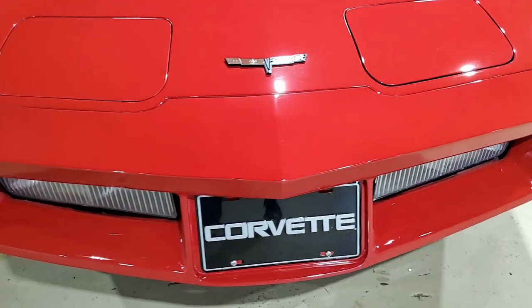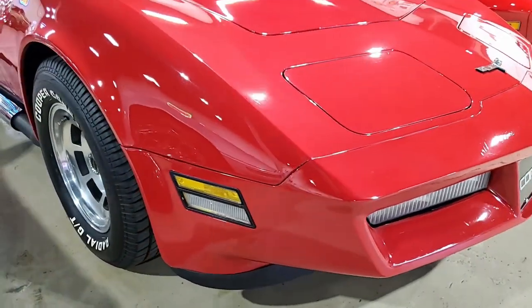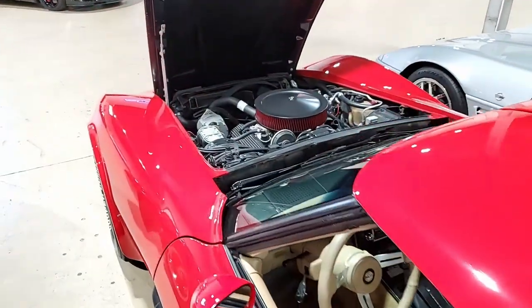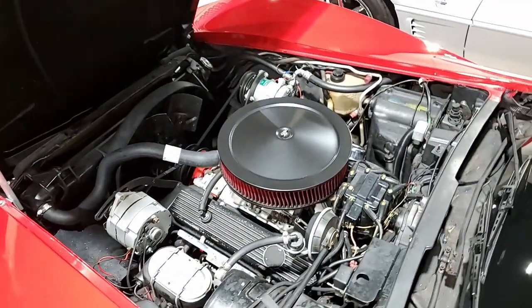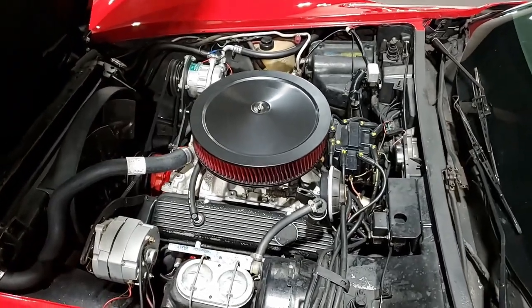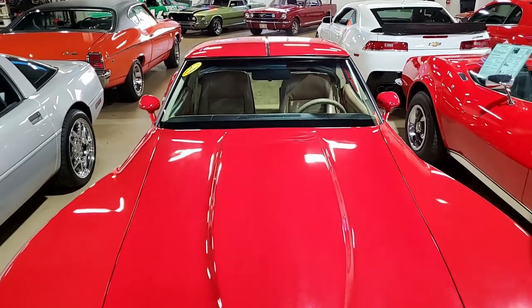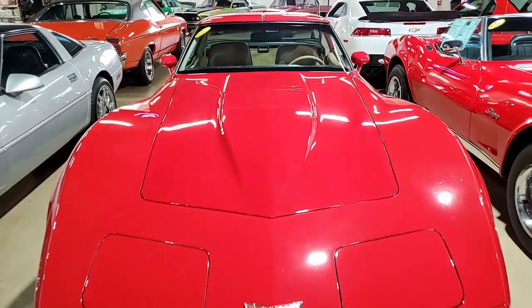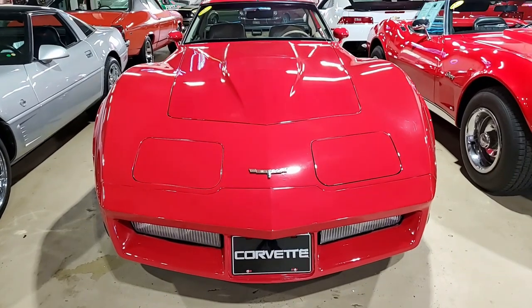This is a beautiful car. Beautiful red on the exterior. It has the code correct Camel interior, and it has a numbers matching 190 horsepower, 350 cubic inch engine. This car boasts an automatic transmission, and boy, the factory features include the power driver's seat, air conditioning, slotted aluminum wheels, tilt-n-tele, AM/FM stereo, dual rear speakers, power windows, power steering, power brakes. It has that cargo shade as well.